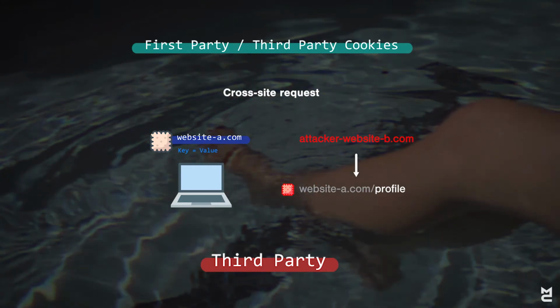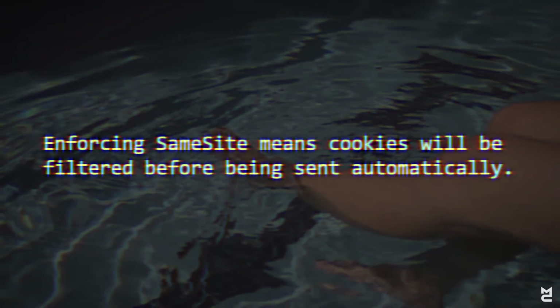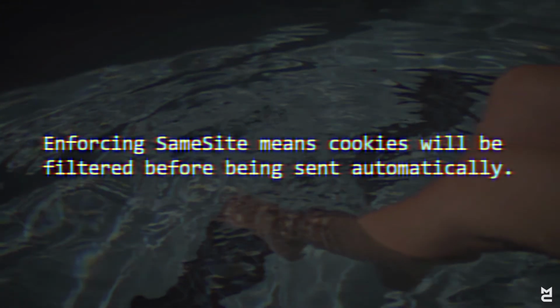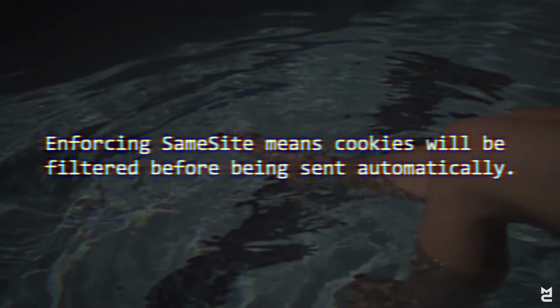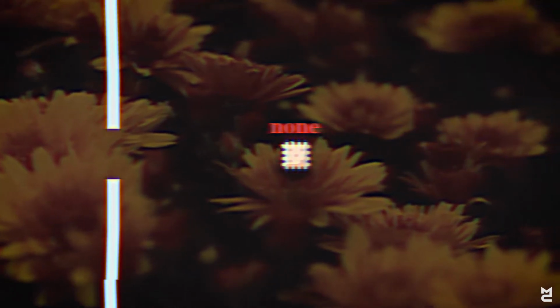Being able to distinguish between first-party and third-party cookies is what allows the SameSite attribute to protect you from CSRF attacks. So by enforcing this attribute, Chrome is essentially creating a filter through which cookies are allowed to be sent automatically. Depending on the type of request from a third party, Chrome will filter out or deny certain cookies based on their SameSite attribute.